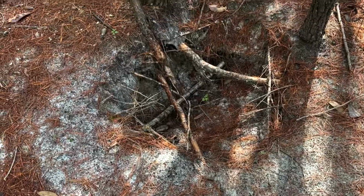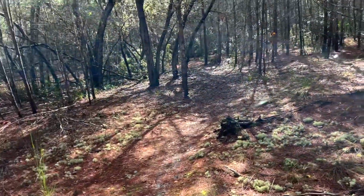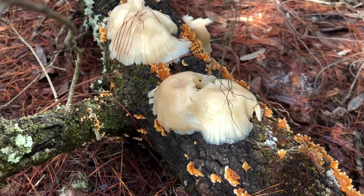A mini sinkhole, not sure. Looks like a cool web there. It's not one of those big banana spiders, but just a little itty bitty spider. Check this out. What is this?